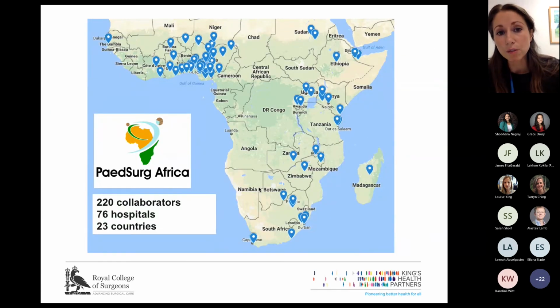However, one of the concerns we had at that time was that there was very little data on children's surgical conditions, the management and outcomes in low and middle income countries. And we had a fear that children wouldn't get adequately represented in those surgical plans being developed. So we wanted a way to rapidly gain access to data from low and middle income countries across the world on paediatric surgical outcomes.